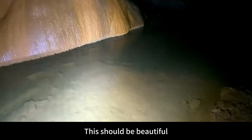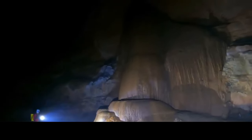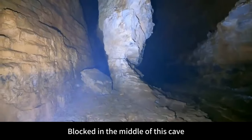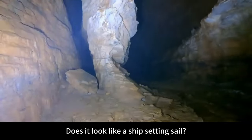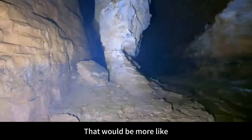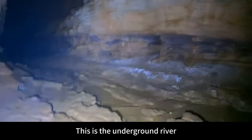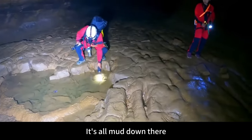This should be beautiful. What about this front? There is a huge stone, blocked in the middle of this cave. Does it look like a ship setting sail? If during the wet season the water reaches the bottom of the boat, it would be very beautiful. This is the underground river. After drying, it's all mud down there.